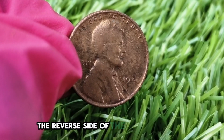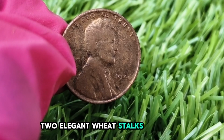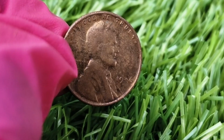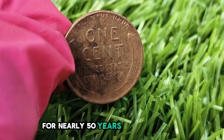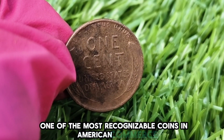The reverse side of the coin featured the famous wheat ears design. Two elegant wheat stalks framed the words 1 cent and United States of America. This design symbolized prosperity, agriculture, and the nation's economic strength. For nearly 50 years, the wheat penny served as one of the most recognizable coins in American commerce.